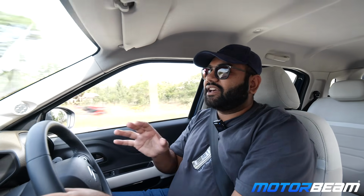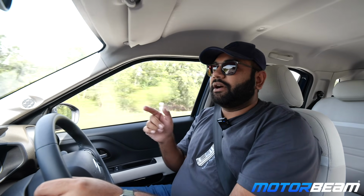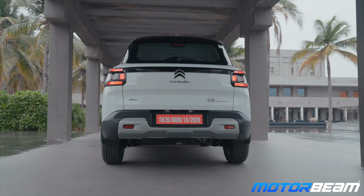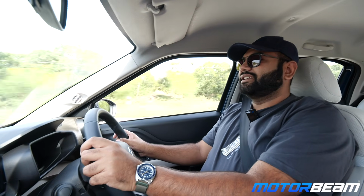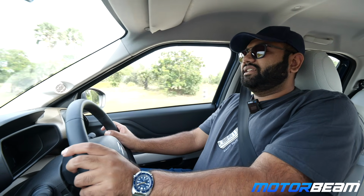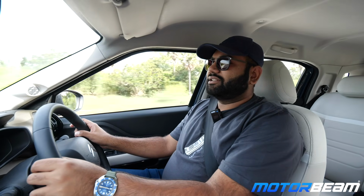Now the good thing is that this car has a ground clearance of 200 millimeters. On the Elevate you get 220 millimeters, but on the Aircross you get a fully flat underbody, so I think you don't need to worry much when you take this car in tricky situations. So overall the ride and handling balance is quite good. The front seat is also comfortable. Little under thigh support would have been better, but that's about it.